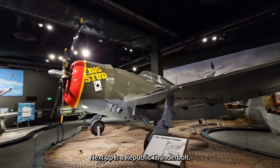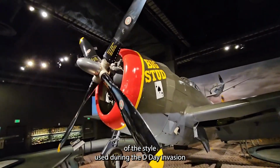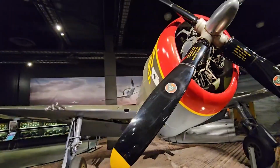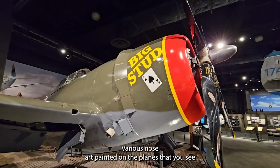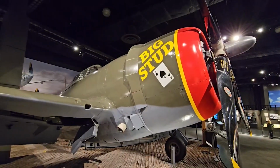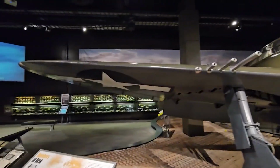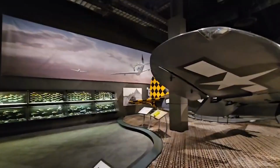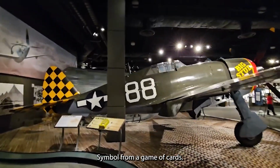Next up is a Republic Thunderbolt, one of the planes of this style used during the D-Day invasion. Various nose art painted on the planes that you see was done to boost spirits as well as to poke an eye a little bit in the enemy. Often there were planes that had pictures of actresses of the day, or like this one, a symbol from a game of cards.